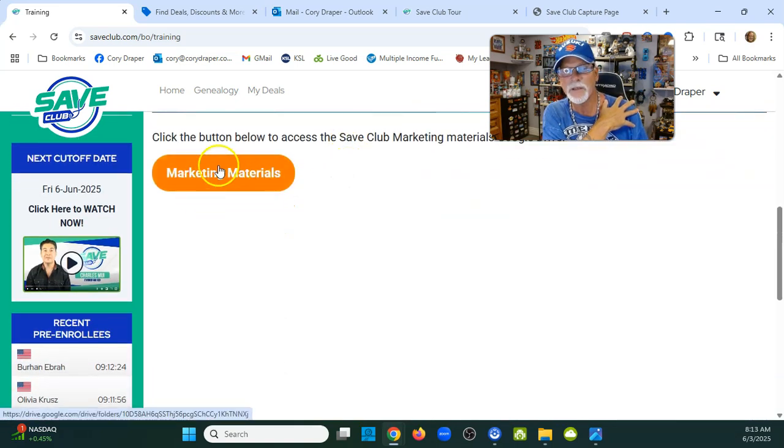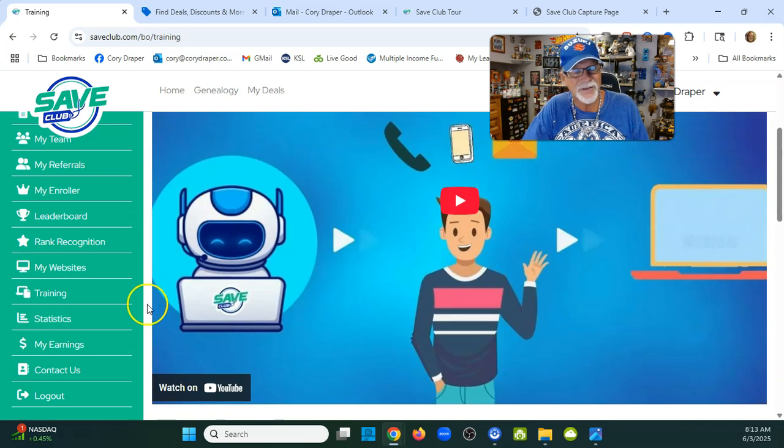This is where you're going to log into the orange little button there that says marketing materials. Go there. Check it out. We have videos and pictures and all this stuff already made for you to use. So if you're not going to be a video person, don't worry about it. We already have videos for you to upload to TikTok, Instagram, Facebook, pictures.